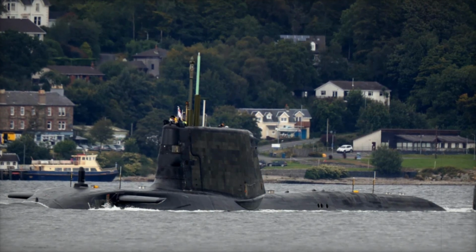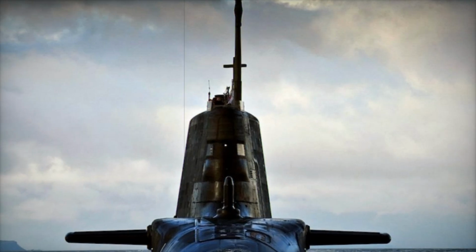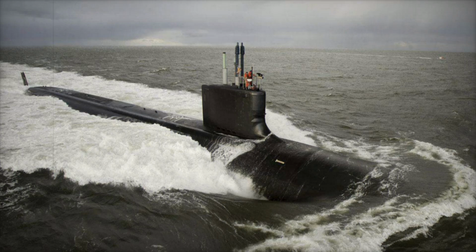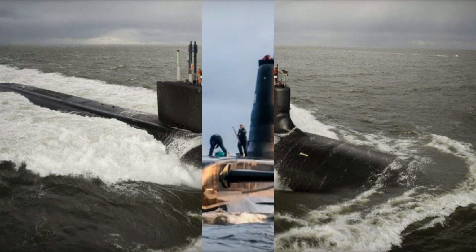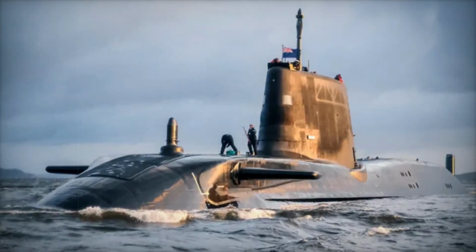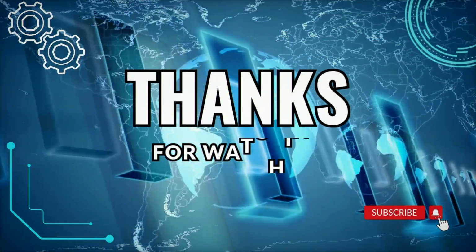The Dreadnought-class and SSN-AUKUS submarines will set the standard for the future of naval defence, solidifying the UK's position as a leader in military innovation. This monumental partnership between Rolls-Royce and the UK Ministry of Defence is not just about supporting the Royal Navy today, it's about shaping the future of global defence for generations to come.